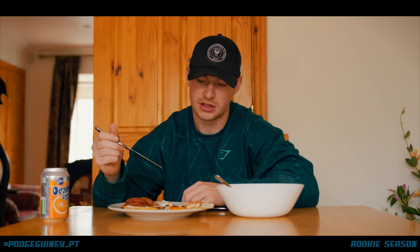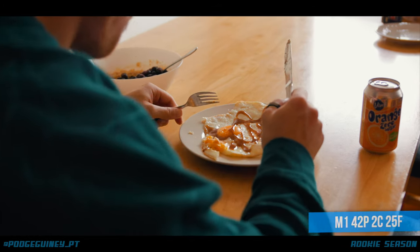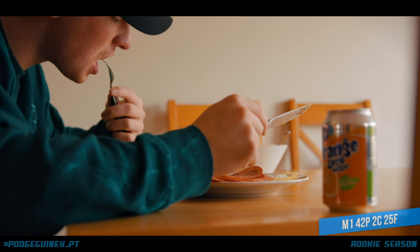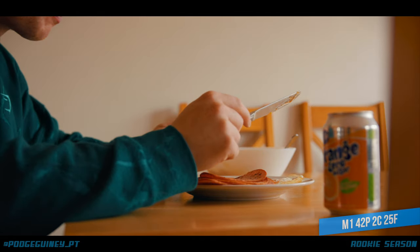So yeah, this is meal one. As I said, 4 eggs, 4 turkey rashers, and a small bit of low calorie brown sauce, because it's the only thing that resembles a fry, isn't it? Are you even Irish if you don't have brown sauce with your fry?